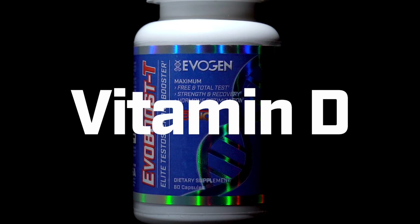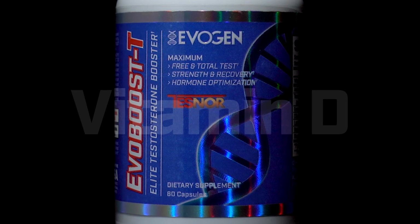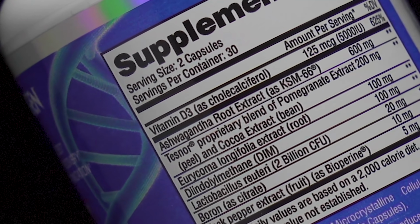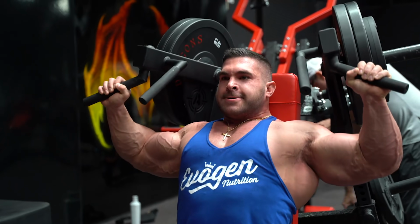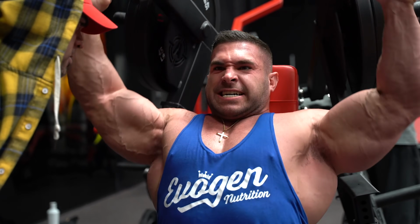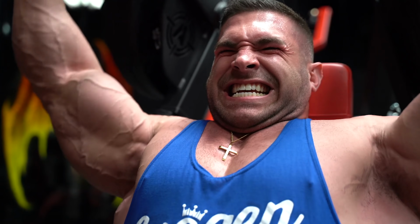5,000 IUs of vitamin D. Low vitamin D levels have shown to be a part of low testosterone. If you have low vitamin D levels, you're not optimizing your testosterone. What we want to do is give you enough vitamin D so you can get into that optimal range.